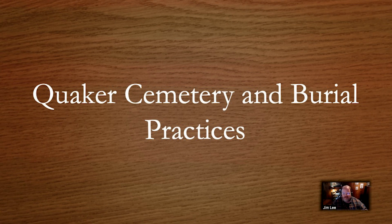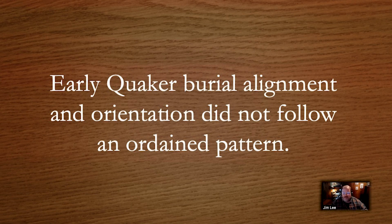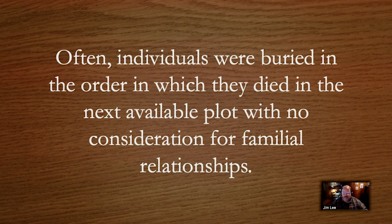These are just some of the basics about the Quaker cemetery and burial practices, and I'll go through these relatively quickly. Early Quaker burial alignments and orientations did not necessarily follow an ordained pattern. Often individuals were buried in the order in which they died, and the next available plot was used with no consideration for familial relationships. They also allowed the burial of non-members within their burial grounds.